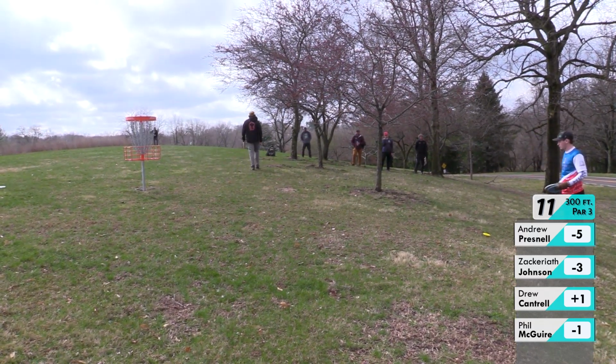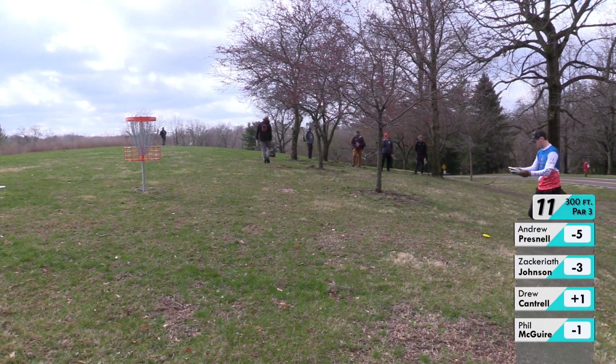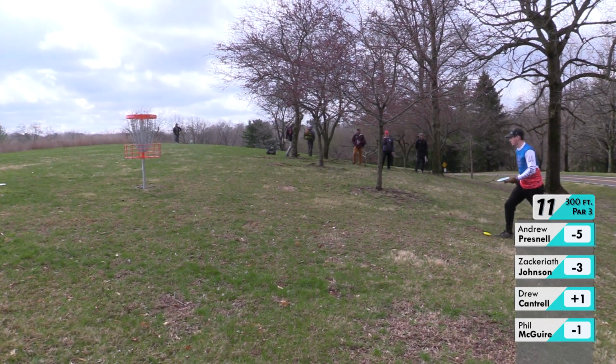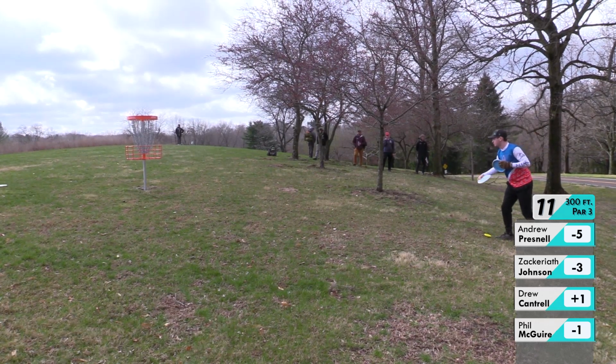And you can tell the frustration as he gives a stroke up to the field pretty much. Drew with his comebacker from about 25.